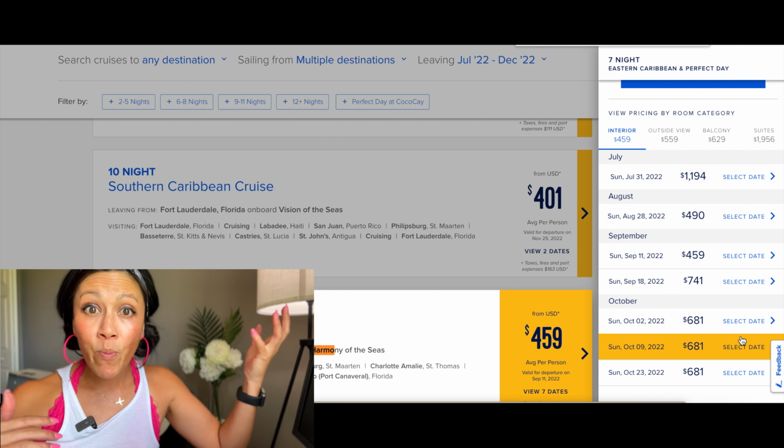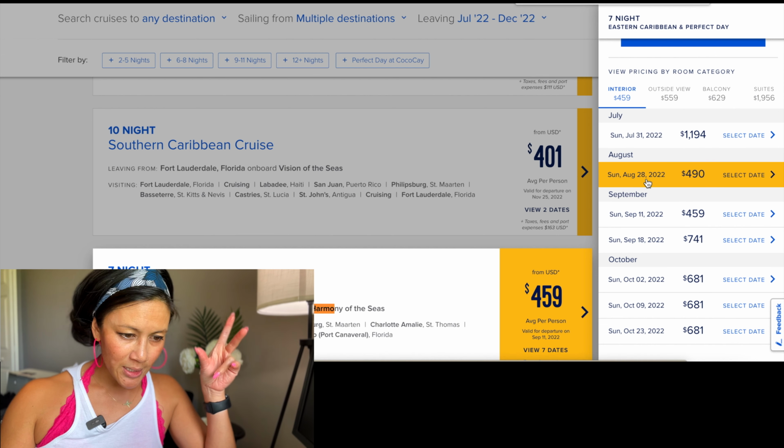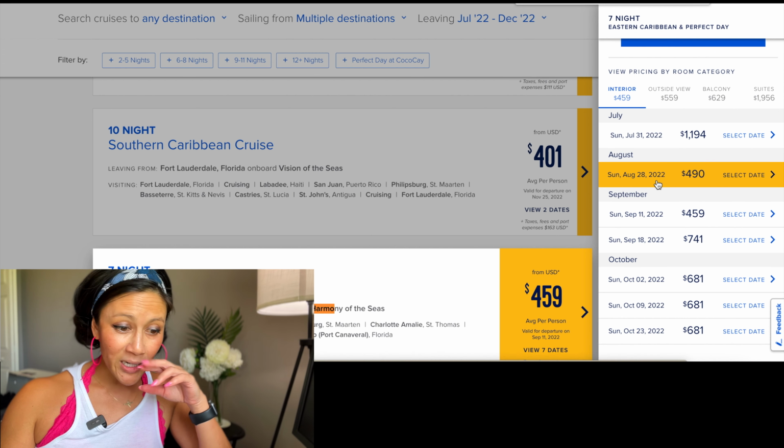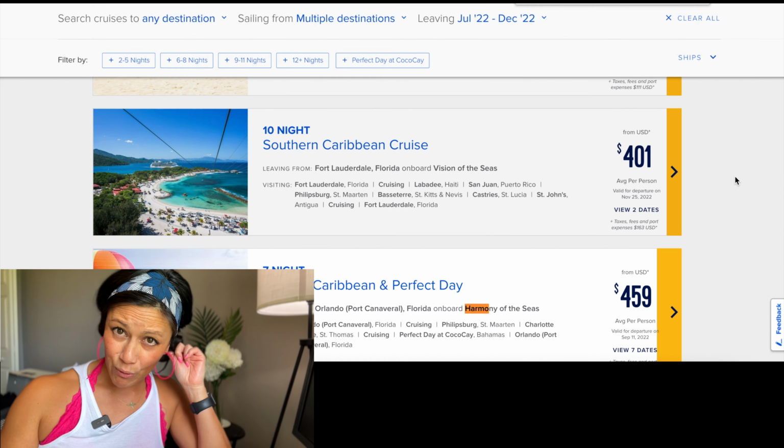I'm trying to backtrack into when we're available and which cruising would give us the most savings. Even though this one is the cheapest one, it doesn't work for my schedule. So we're gonna go on this one, literally exactly a month from now. So $490 a person if you do an interior room, which I don't know, I'm sure we'll upgrade that, to be totally honest.